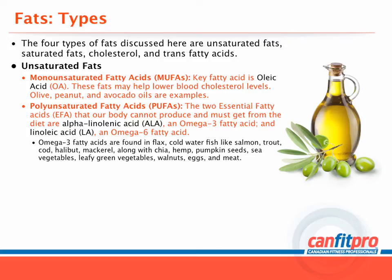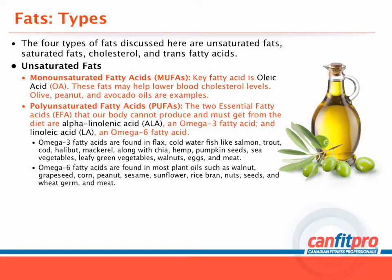Omega-3 fatty acids are found in flax, cold water fish like salmon, trout, cod, halibut, mackerel, along with chia, hemp, pumpkin, sea vegetables, leafy green vegetables, walnuts, eggs, and meat. Omega-6 fatty acids are found in most plant oils such as walnut, grapeseed, corn, peanut, sesame, sunflower, rice bran, nuts, seeds, and wheat germ, as well as meat.